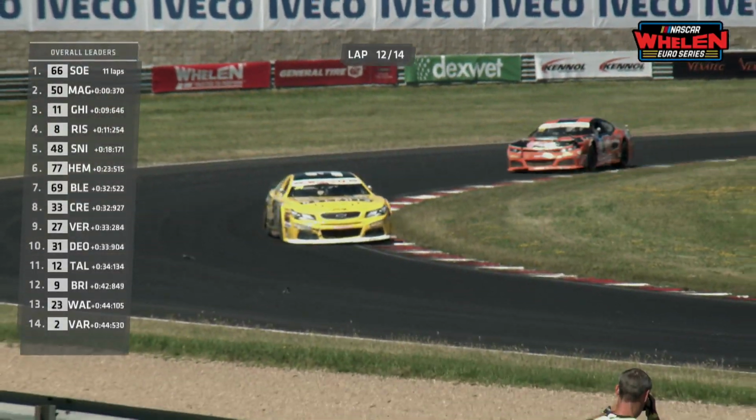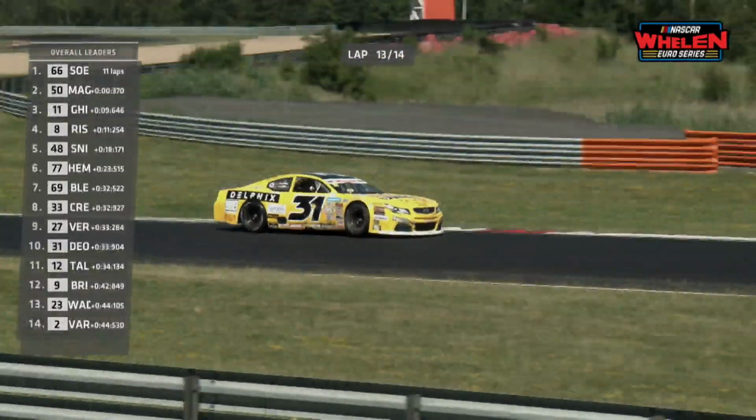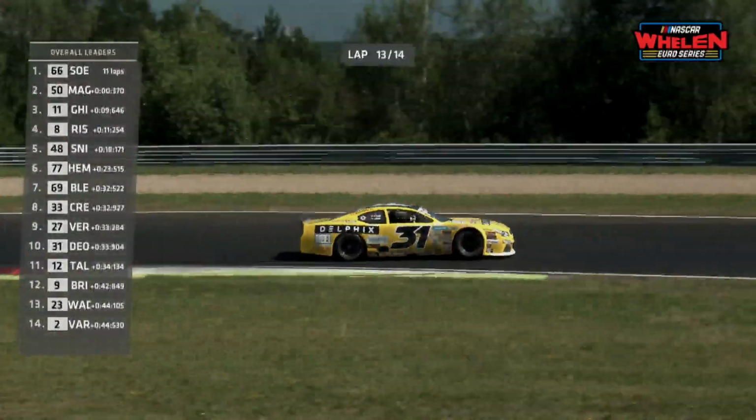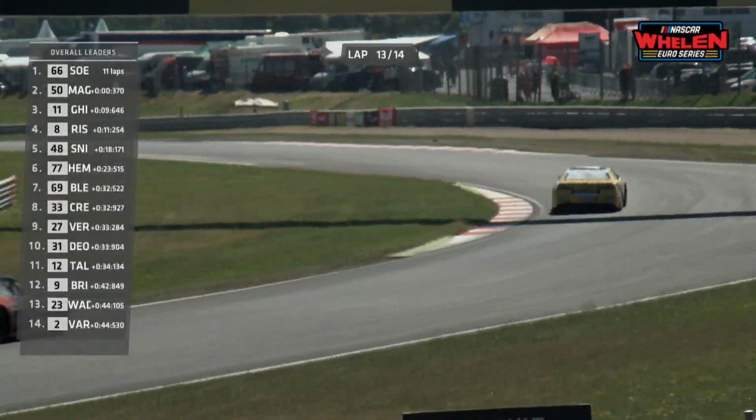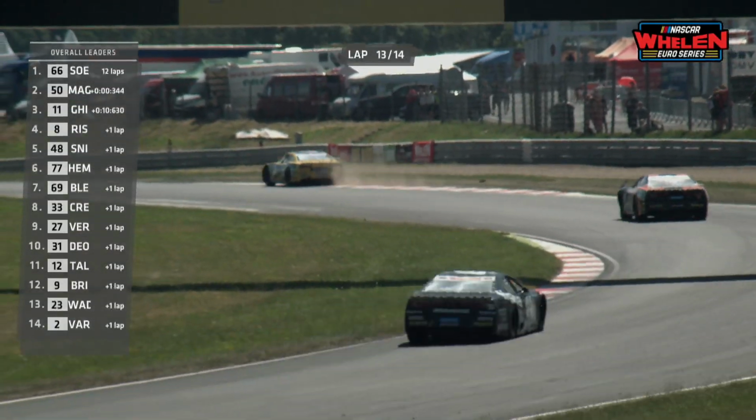Yes, I told you that this one was really hard to handle, and when you're on the race and you see that you won 3 places in one corner, it's amazing.